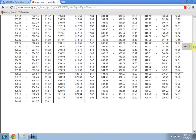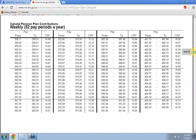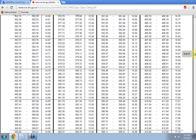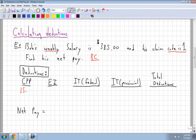I still don't see it. I'm getting closer because I'm in the 300s now. Okay, now I'm here. I just have to figure out which column it's in. It's in this one, and it's close to the bottom, and it's in between this value here. $385 is in between that amount. So $15.73 is what I'm looking for. $15.73 for CPP. So I'm done with CPP.